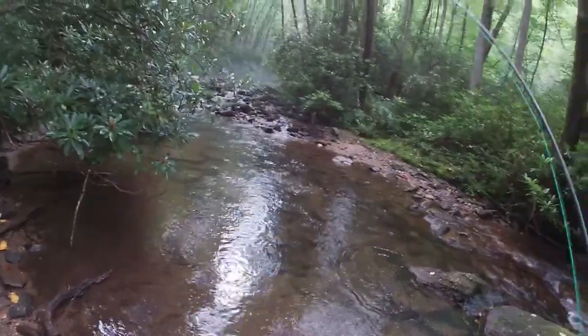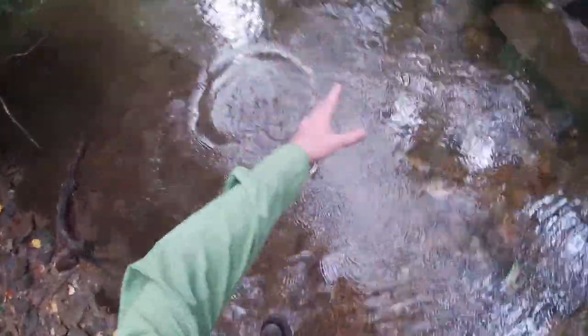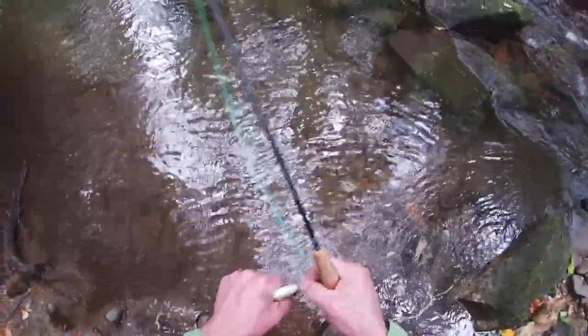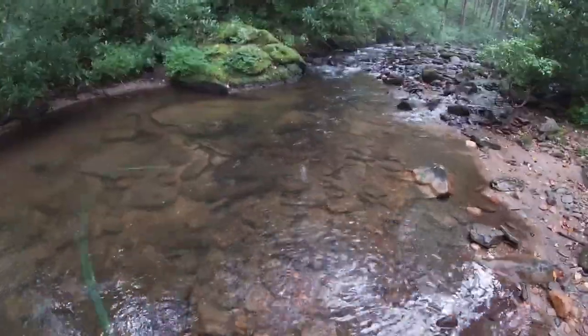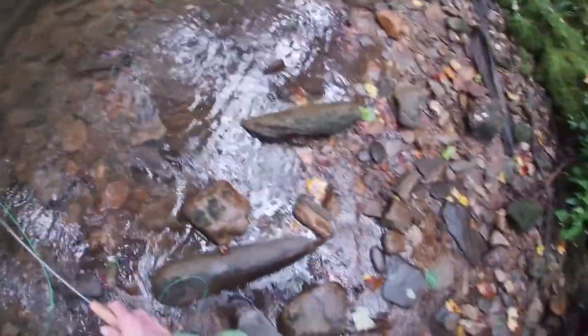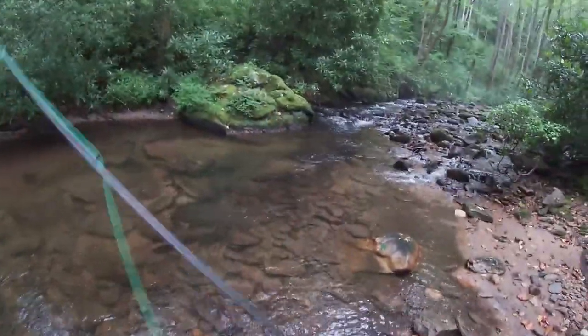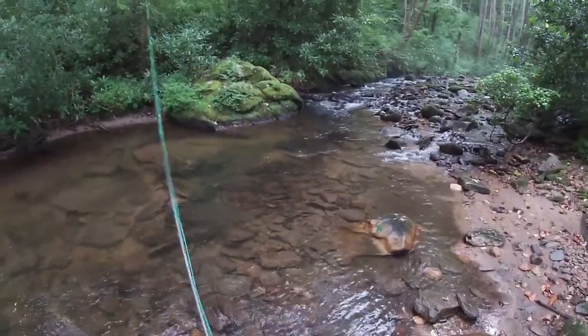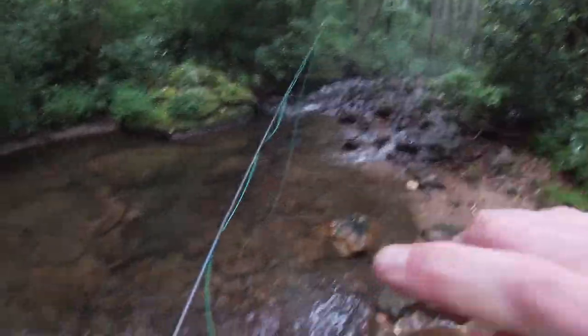Okay. Finally. No big prize, but I'm actually gonna unhook this one. Rainbow. Oh, that was the biggest fish of the day. That was almost a 12 incher, guys. That may have gone 12 inches. Oh, he broke it off. What did I do wrong?